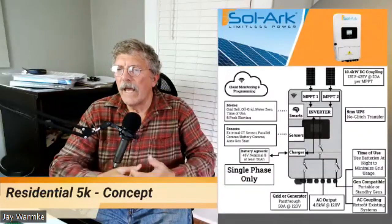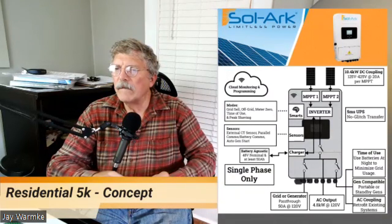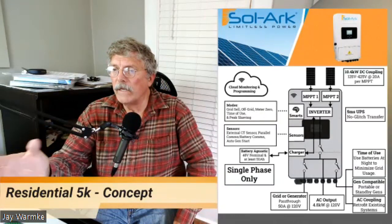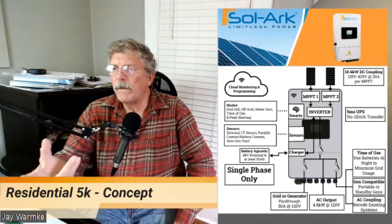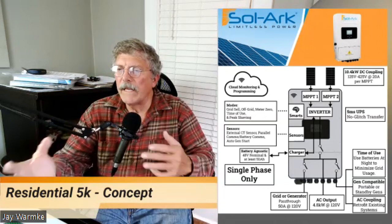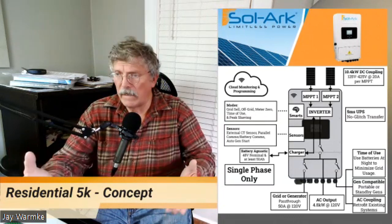So that's just an example of the commercial options, but I wanted to focus our attention here on residential systems. I thought I'd throw up the concept diagram of the 5 kW system. As I look at this, it looks like you could actually have 10.4 kW of array, which is quite a high ratio for input versus output. And it looks like they have 2 MPPT controllers. So you could come in with 2 into the inverter, and this is single phase only, and then the output is going to be 4.8 kW at 120 volts. So this is obviously a standalone system.